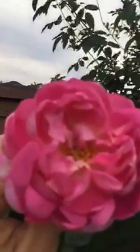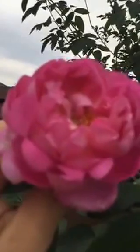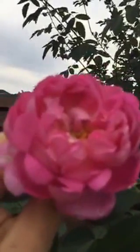They are actually in my hybrid perpetual bed. There's not too much going on, you know, they are not in big flowering time in this bed, but the blooms that are there are quite beautiful. And let me show you Grandmother's Hat first. So this is one of the beautiful flowers of Grandmother's Hat. And that's a pretty interesting rose.